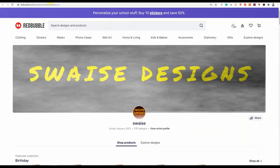Okay, so the second shop that we're going to be reviewing today is a shop called Swaise Designs. I hope I pronounced that correctly. And again, just like with the previous shop, we've got a header that obviously is very, very basic. It's very minimalist. Again, the yellow stands out nicely against the crowded gray, and it works really well with the logo.